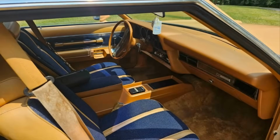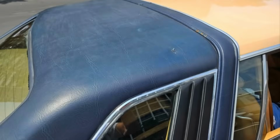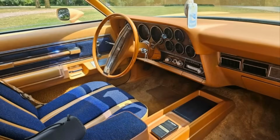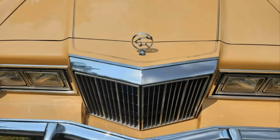The seller notes that it comes with many factory options, which is typical for the XR7 trim level, Mercury's top-tier offering for the Cougar in 1978. The car's road manners and solid running condition make it a ready-to-enjoy classic for someone looking to experience personal luxury from an era of comfort and style over raw performance.